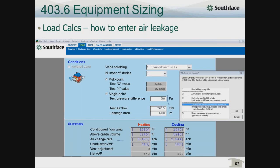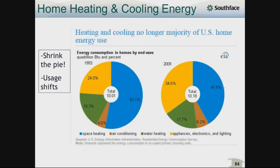If the house hasn't been built and you're trying to do a load calc, what you should do is assume the worst case that's allowed by code as ACH 50 and back out a CFM. So if the worst case allowed is 5 ACH 50, back out whatever CFM you'd be getting on your home, type that in here, and then you're going to get a much more accurate load calc. So that would be our recommendation.